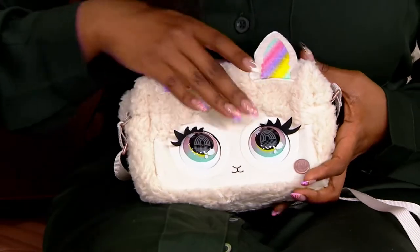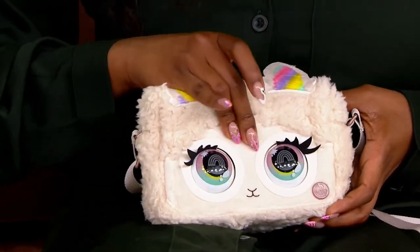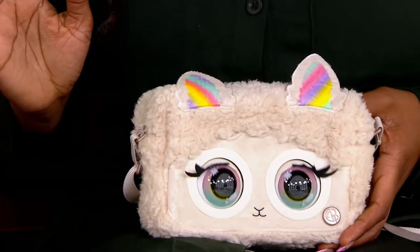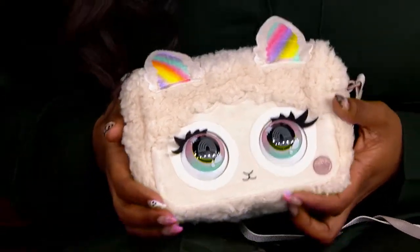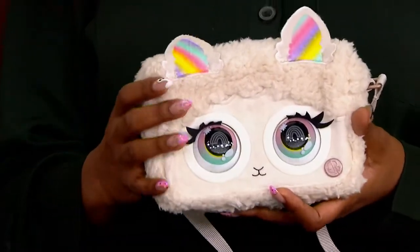Hold on. Oh my goodness. She was just... There we go. Isn't that so cute? And you know why I really love this too? Because the lashes. I was literally gonna say the lashes are popping. The lashes are it.